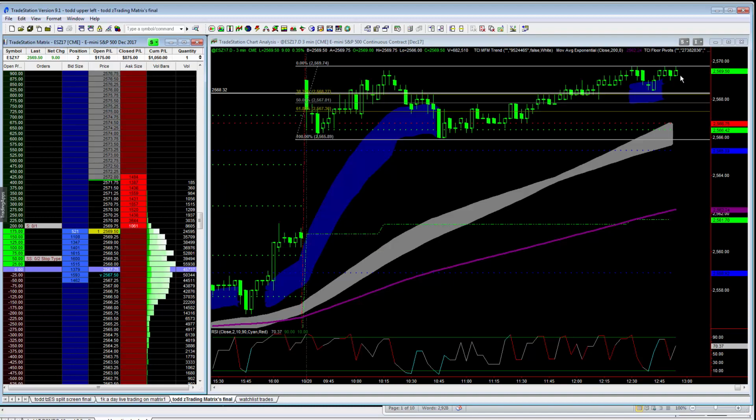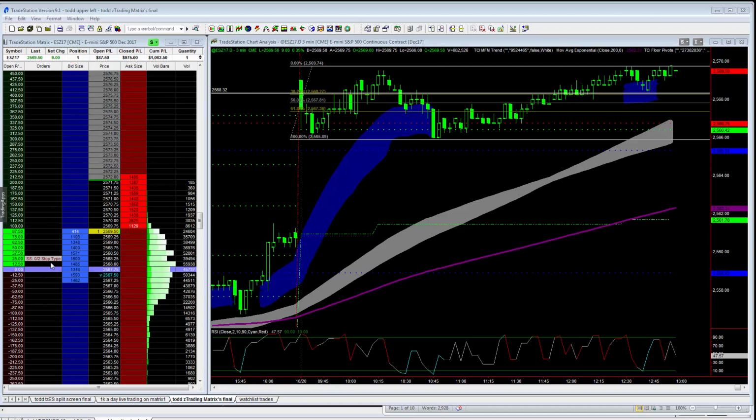Let's see, trying to get filled. It's hit it a few times, if not gotten filled yet. Okay, there we go. We got 1 contract left. We've locked in $975 from about 20 minutes before the close of yesterday to now. Got a big run, big gap. Okay, we've got 1 left. All right, so let's go ahead and take this off.